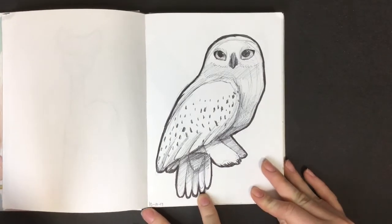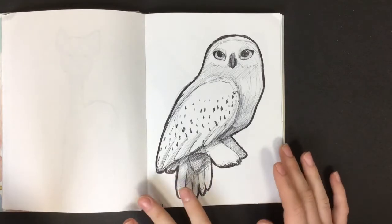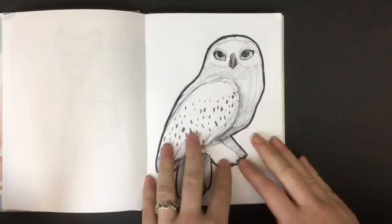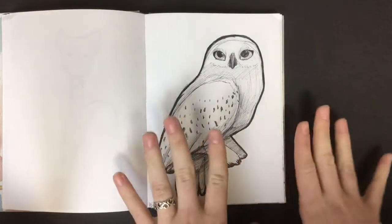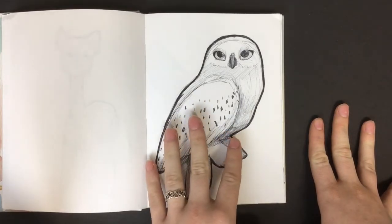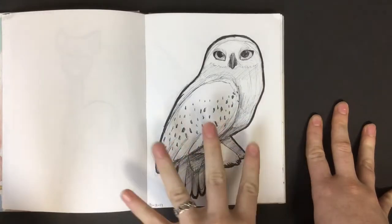In real life, owls freak me out, which I think is so ironic because I own a bird, and I know what it's like to get bitten, and owls freak me out. Snowy owls, I'm okay with. Barn owls are just evil looking, and I've had one hiss at me. They freak me out, so I was like, I want to draw Hedwig and make her look cute.